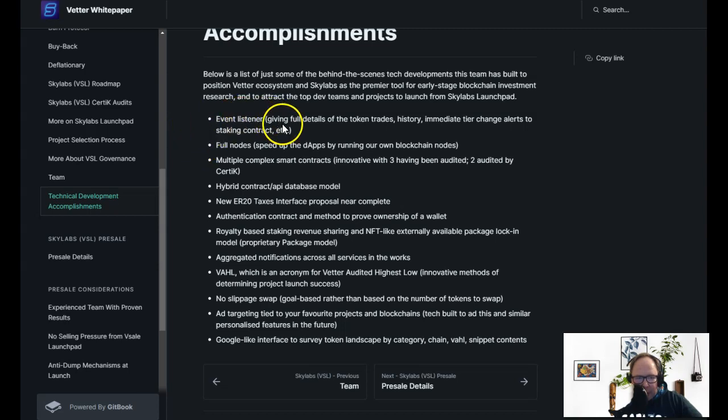Event listener, giving more details of the tokens, trades, history, immediate tier change alerts to staking and Tron contracts, etc. Full node, speeding up the dApps by running our own blockchain nodes. Multiple complex smart contract innovations, with 3 having been audited and 2 audited by CertiK. Hybrid contract API database model, and a new ERC20 tax interface proposal near complete. Authentication contract and method to prove ownership of a wallet.